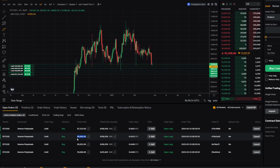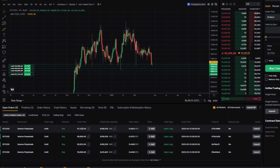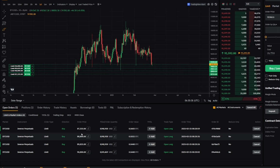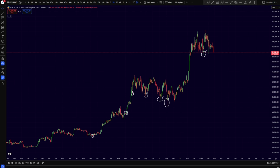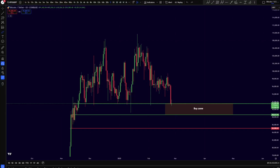The third one is sitting at the 88.8k level, and the fourth and last order is sitting at 87,333 US dollars. So I have 4 total orders set up, each of 25% of the total order I want to be opening up. So they're equal sizes, and in total, my position will be worth 200,000 US dollars. Now, I do want to be quickly mentioning that, yes, I've been opening up Bitcoin positions at all of these Bitcoin local bottoms, and my strategy is based on a liquidity grab strategy.